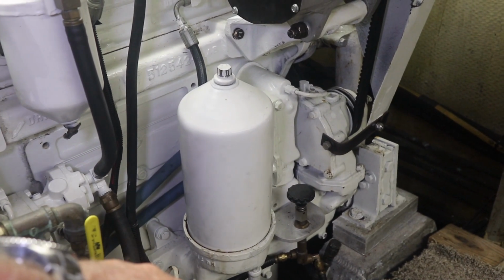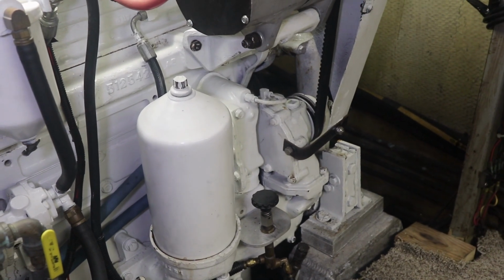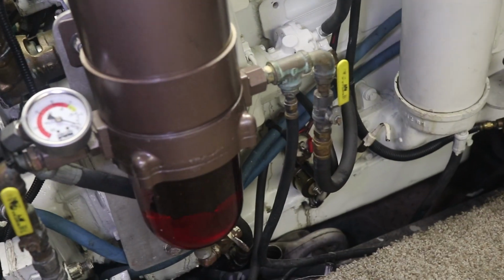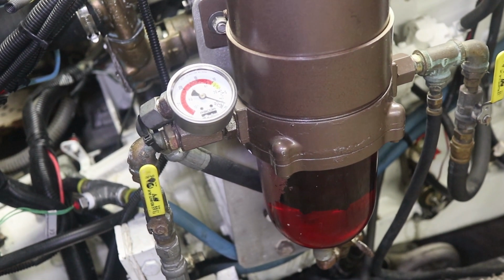Nice little deal is I have a drain, so I can drain it before I take the oil filter off. So that's good. Again, here are our Racor fuel filters for the engine. I have the same exact one on the other side for the other engine.